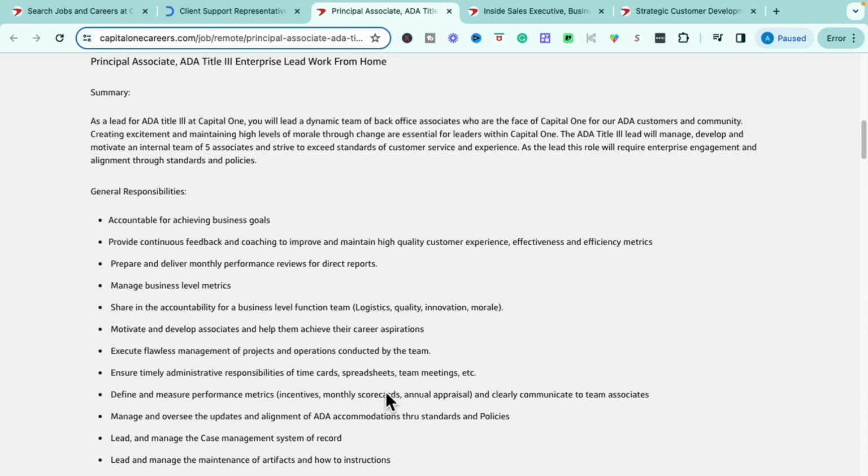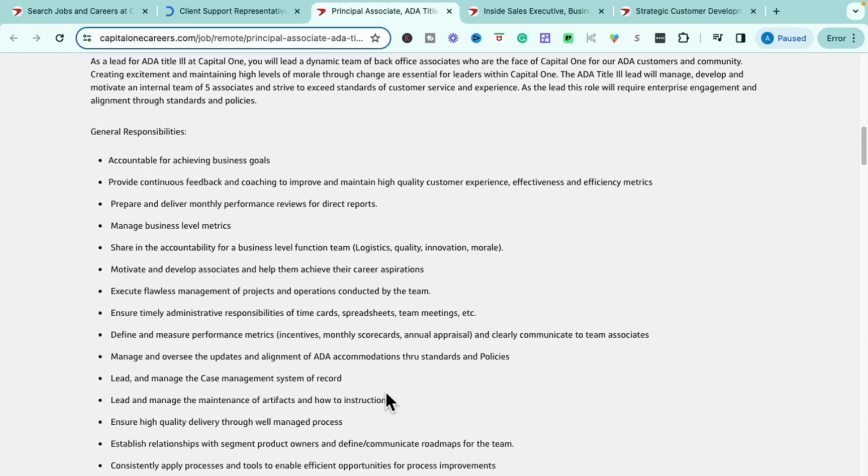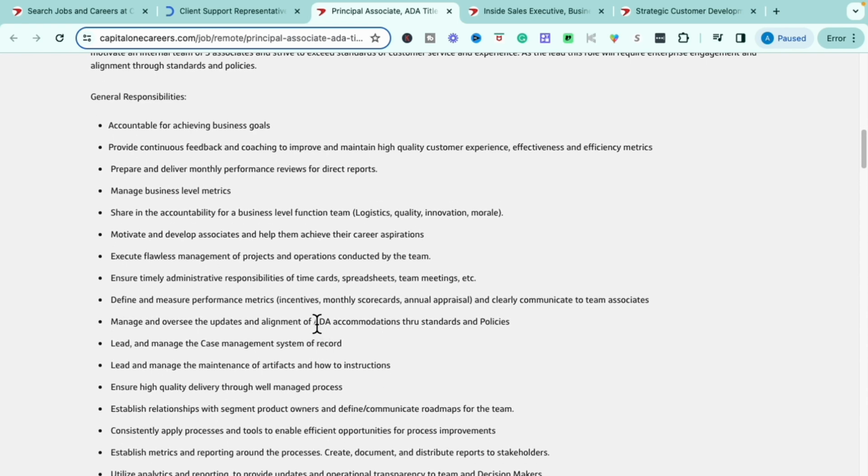I did want to take you through some of the keywords and some of the things you should look out for and transition over into your resume if you're interested in applying for this role. Some of those things will be ADA accommodation. You also want to use words like led my team. I handled a team of 5 or 6 or 7, however many team members that you manage, right? I handled case management. I assisted with project management. I managed different business levels. I managed schedules. I forecast staff, right?